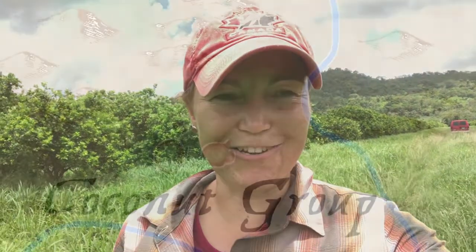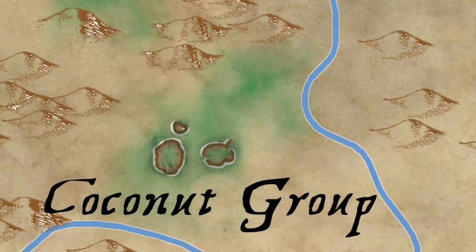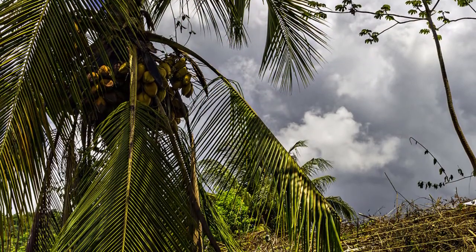We are calling it the Coconut Group, although officially it's Group ALA-002, but Coconut Group sounds better, and that's based on the coconut trees that are growing on some of the mounds at the site. So I'm just going to take you on a quick tour of the excavations that are happening at the moment, and I hope you enjoy.